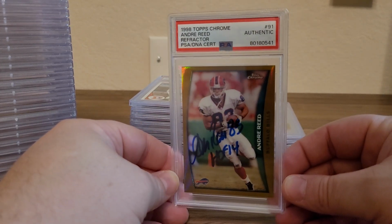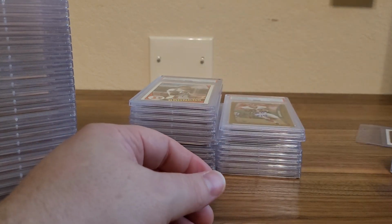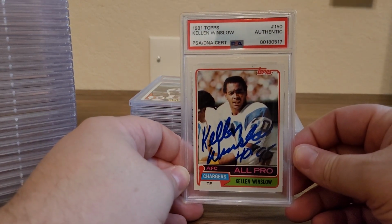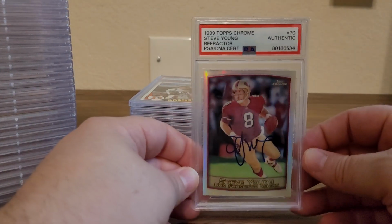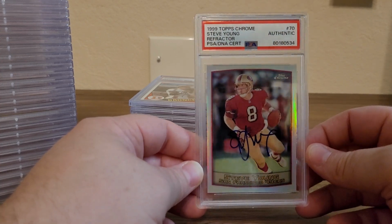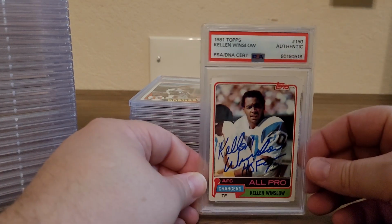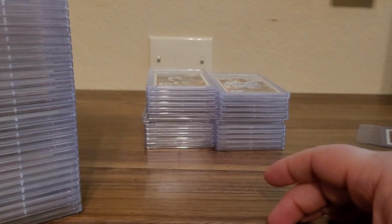Nice Andre Reed refractor. This was at this last National. Kellen Winslow rookie. This would have been a TTM. Yeah, this one here is the old Tahoe consignment as well. Look at that refractage. Super nice, man. Really nice. And another Winslow rookie. I don't even think we're halfway done with this monster submission.